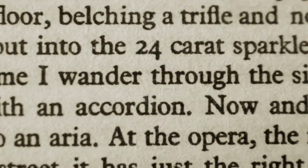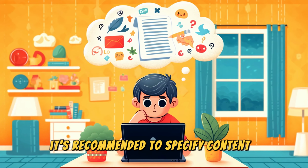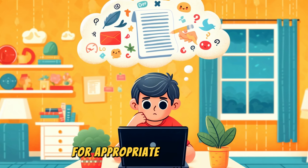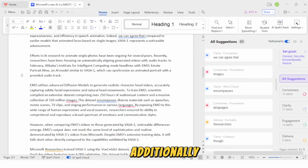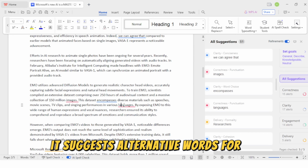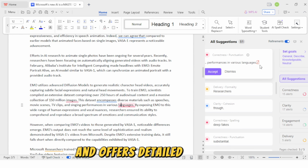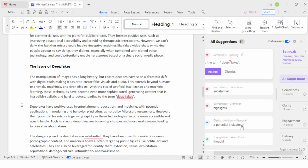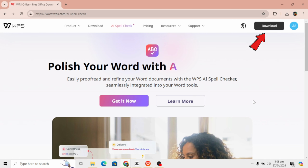of the text. It's recommended to specify content type to help AI Spell Checker provide accurate suggestions for appropriate sentence delivery. Additionally, it suggests alternative words for better context and offers detailed enrichments to enhance the depth and emotional connection of the text. To get started, download WPS Office.